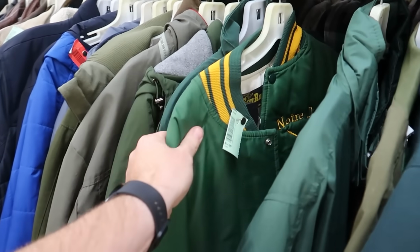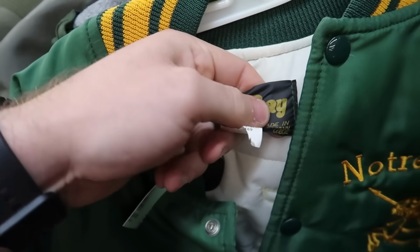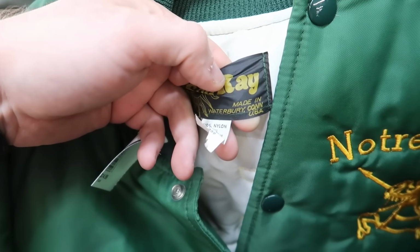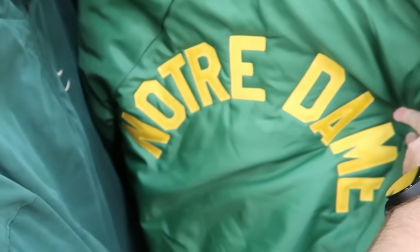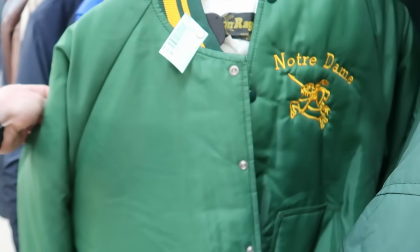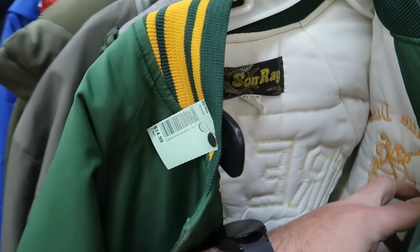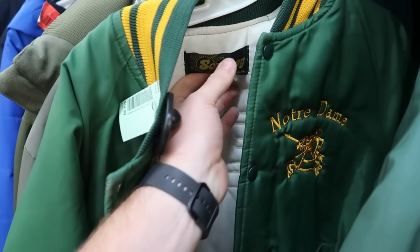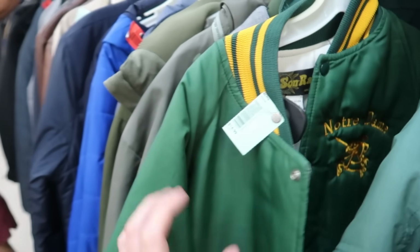This is a pretty cool jacket right here. It's Sunray, which I've never heard of, made in Waterbury, Connecticut, USA. That's kind of cool. Notre Dame on the back, Notre Dame. So this is probably super vintage, $15. It's really cool. I couldn't find anything about it online, so I don't know if it has any value. It looks like it's maybe 80s. I wish I had a year on it, but it doesn't. It's neat though. It's a little small.